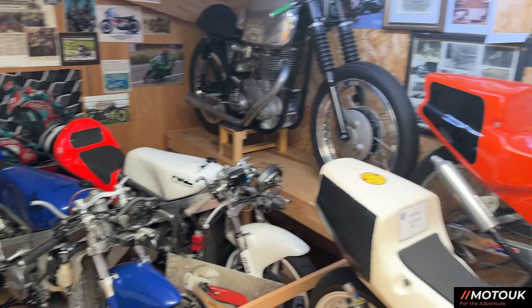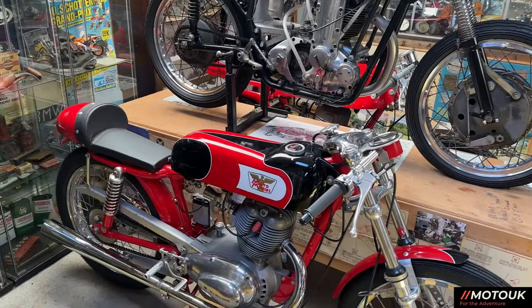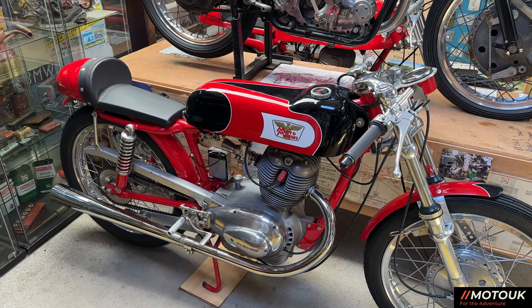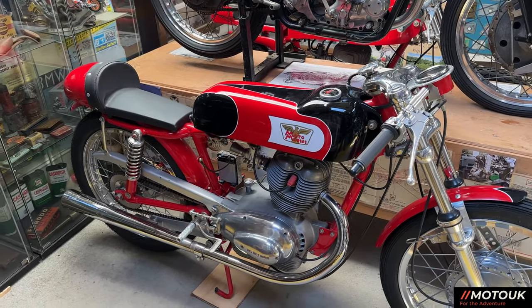Just jam-packed full of bikes and bits. Oh, Moto Morini. So those have come about again. The Italian manufacturer now making new bikes in China under the Moto Morini name. Never seen one that old though.